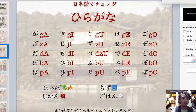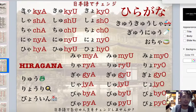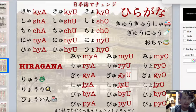Okay, and let's have a look at a little bit more complicated ones, which is this one. So if you look here now, we have the ki, but with a small ya. So this becomes kya. Okay, so kya, kyu, kyo. And then shi with a small ya. So this becomes sha, shu, sho. Chi with a small ya. So cha, chu, cho.